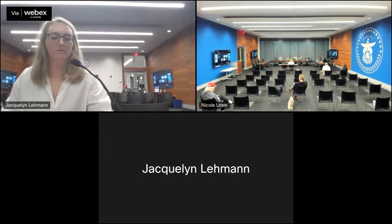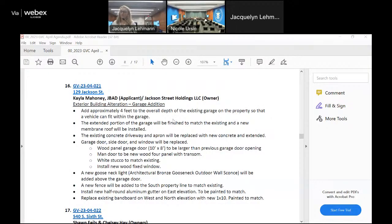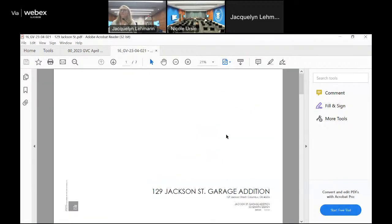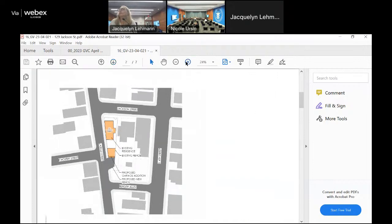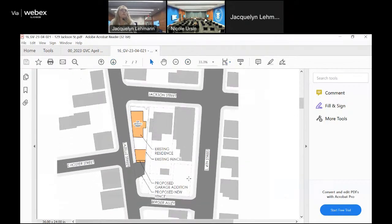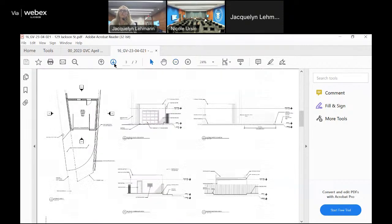The proposed work description is for an exterior building alteration for a garage addition, to add approximately 4 feet to the overall depth of the existing garage on the property so that a vehicle can fit within the garage. The extended portion of the garage will be finished to match the existing and a new membrane roof will be installed. Existing concrete driveway and apron will be replaced with new concrete and extended. The garage door, side door and window to be replaced.